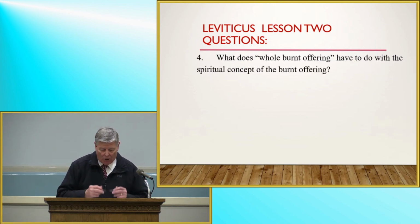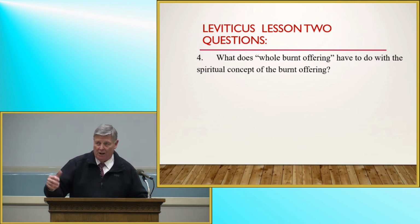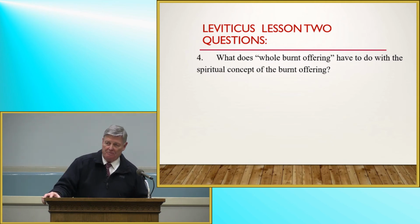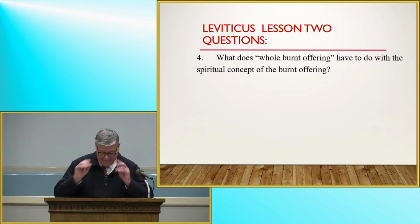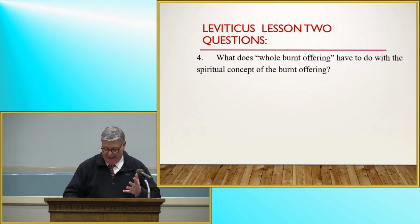Question number 4, what does whole burnt offering have to do with the spiritual concept of the burnt offering? It was a whole burnt offering that was indeed dedicated unto God. Verse 1 and verse 9, but the inwards and its legs shall we wash with water. That's what I was saying a while ago. The priest shall burn the whole on the altar for a burnt offering, an offering made by fire, and the smell of that burnt animal was pleasing to God. Totally offered unto him. And the concept is the idea of total dedication. I think that's easy to see.